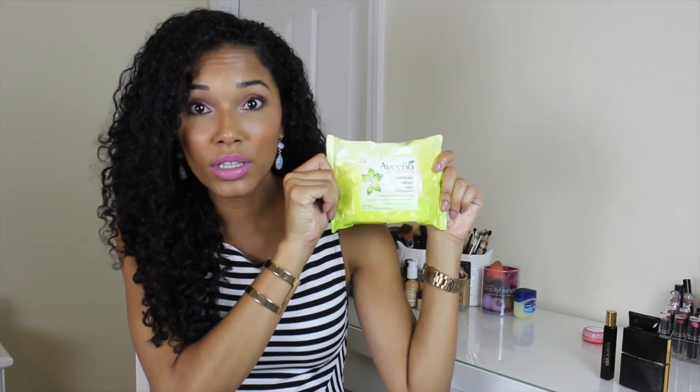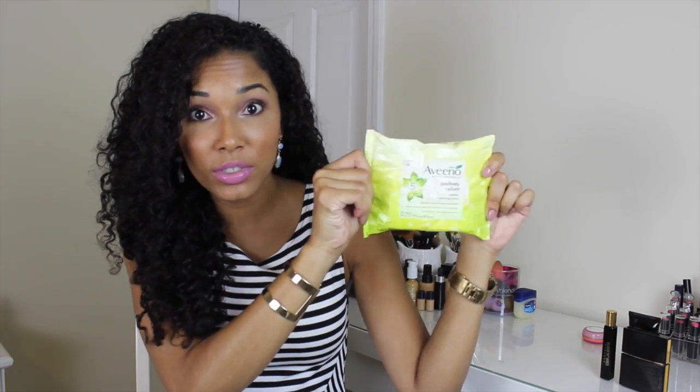I'm on the hunt for a good liquid makeup remover. I really have been itching to go back to the Vichy Micellar water that I got from Ulta, but every time I go in there they never have it, and I don't want to order it online, so I just keep picking these up. So if you're in the hunt or in the market for a new makeup remover wipe, I would suggest trying these.